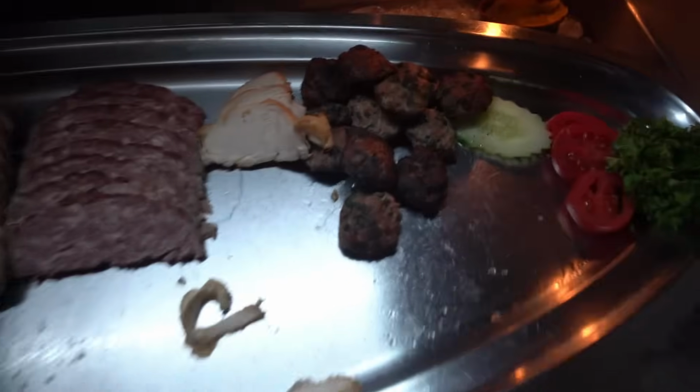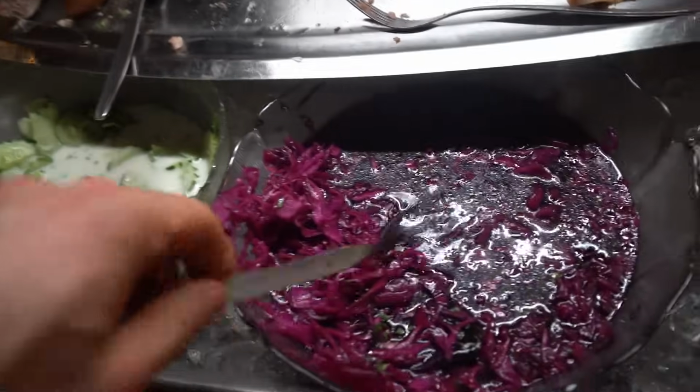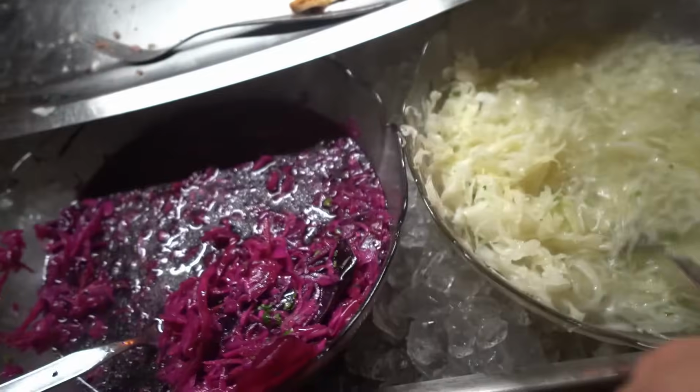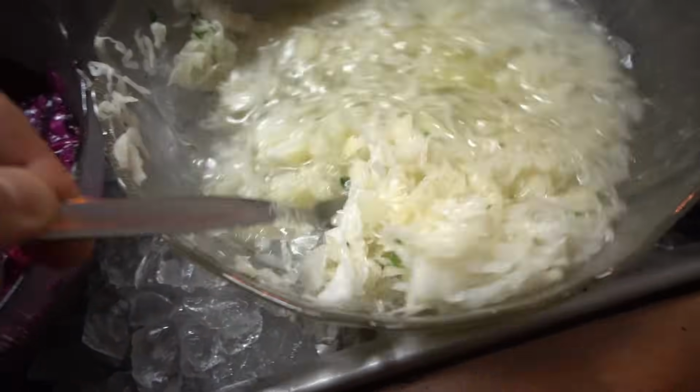Over here, we have the salad bar. We have a variety of cold meats, as we'll call them. A lot of the items, like that ham right there, or a head cheese, are items we often saw over on the other table. Here we have, again, a sauerkraut, or a cabbage, I guess I should say. Same here. It kind of looks like a pickled cabbage.